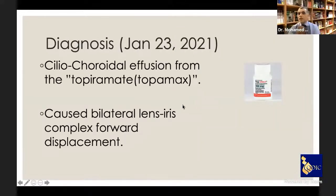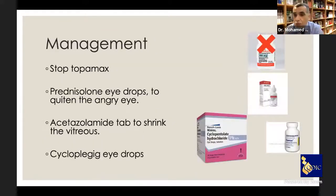So the diagnosis that I made was that she had a serious chorioretinal effusion from the use of Topamax. And this is actually one of the complications that can happen with Topamax. It can cause bilateral lens iris complex forward displacement. So what did we do? We stopped the Topamax. We gave her prednisolone to quieten the eye, continued the Diamox acetazolamide, and gave her a cycloplegic.